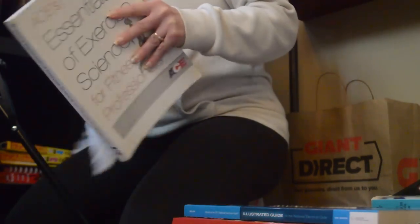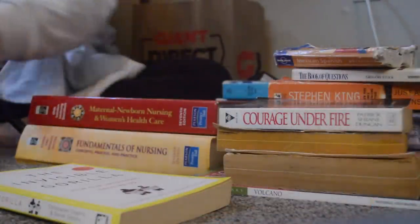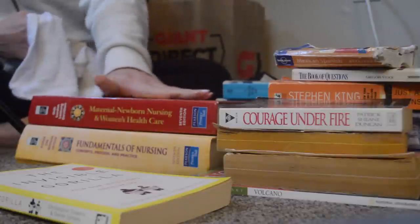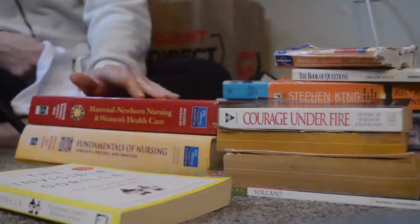Let's see. This is one of my husband's. Essentials of Exercise Science for Fitness Professionals. Not sure if he wants this or not. Okay, we'll just put that with the medical type things. Let's see, this one here. Okay, so I kind of changed the view. These I'm going to just kind of quickly go over, and then we'll move on to placing them on the shelf a little bit, okay?